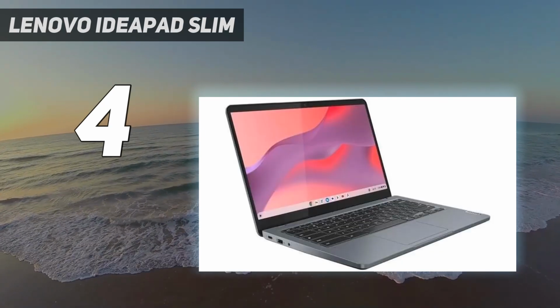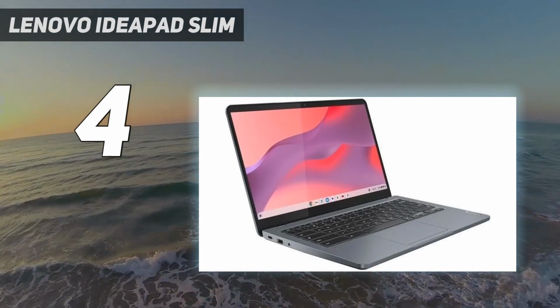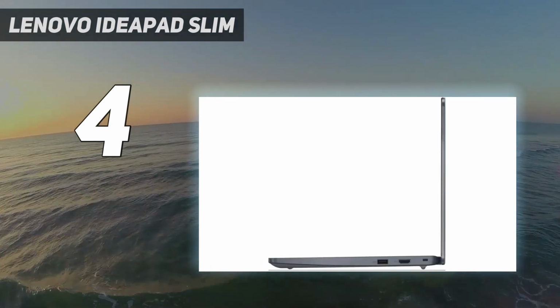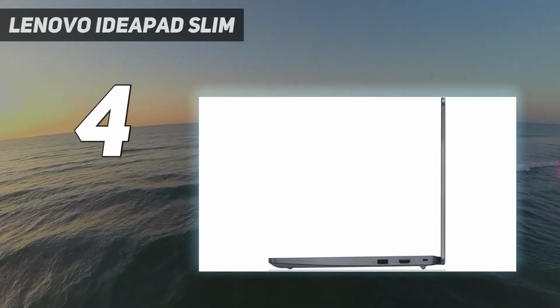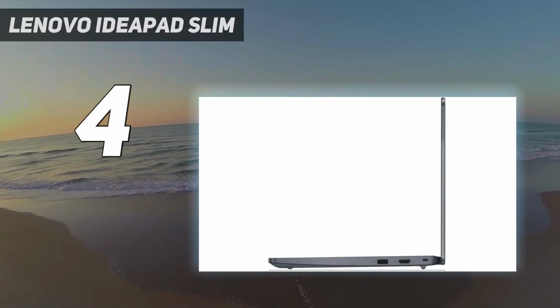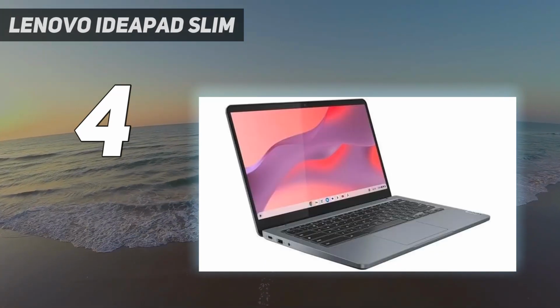As for the user experience, its FHD display looks sharp, gets bright enough for use in well-lit settings, and supports touch input. However, the keyboard feels mushy, and the touchpad is small and sometimes unresponsive. Its 1080p webcam is excellent, which is surprising for a budget-friendly Chromebook.